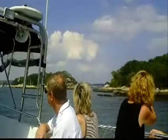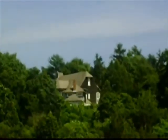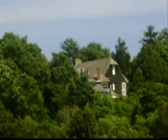House on Horse Island to your right side. Again, we are in the main channel. Off your left side, the Connecticut shoreline. Closest to us is the town of Branford. All the islands pay taxes to the town of Branford.